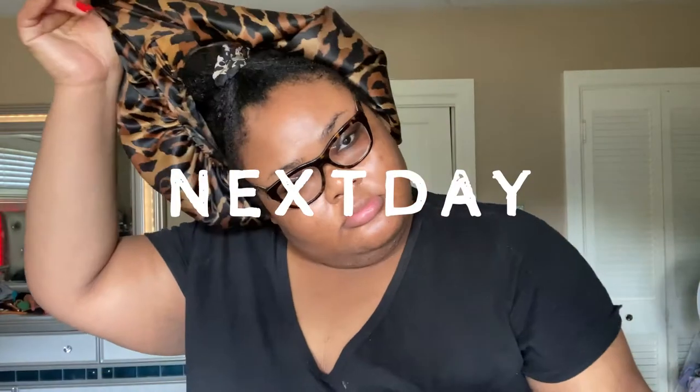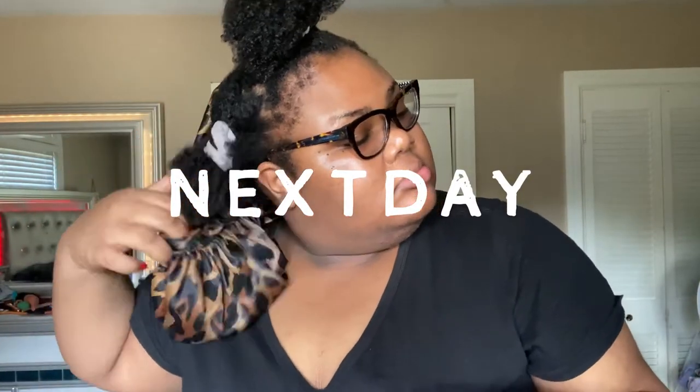So now it is the next day, and I wanted to, of course, include the takedown process for y'all. My hair wasn't fully dry, but I did the banding method anyway, just so I could stretch my hair out a little bit overnight.